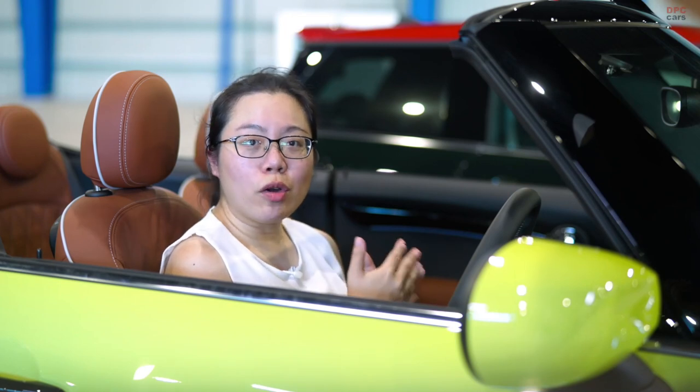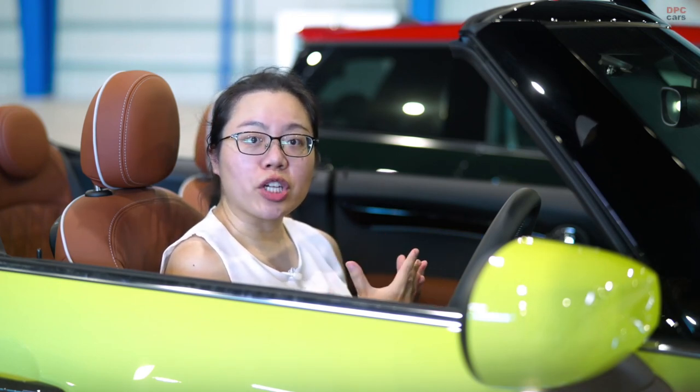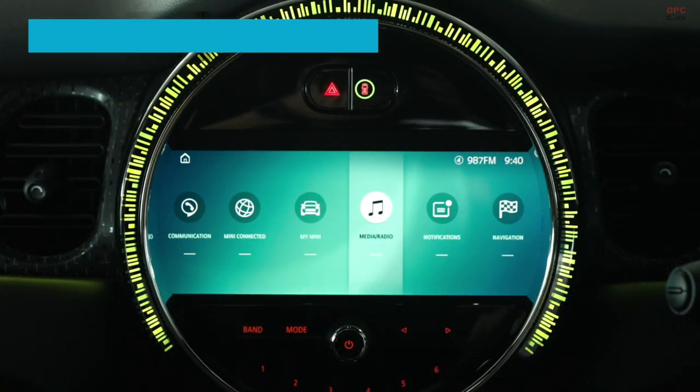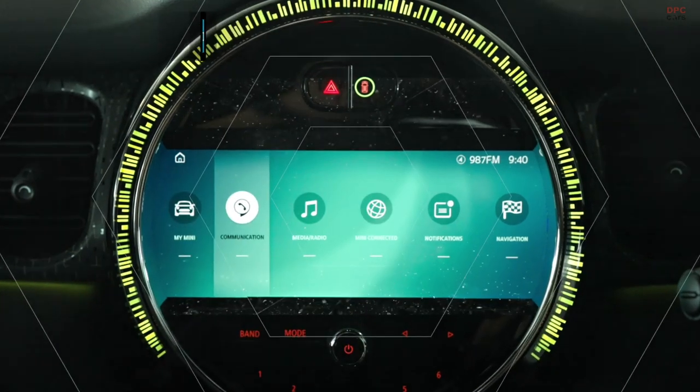There's a totally new look and feel to the interface. The operating system features live widgets, which can be accessed with a swipe on the touchscreen. You can arrange your favorite apps via the home screen tiles simply by clicking and moving them.